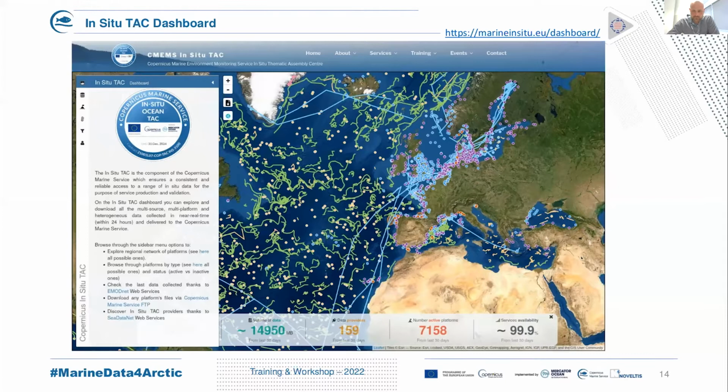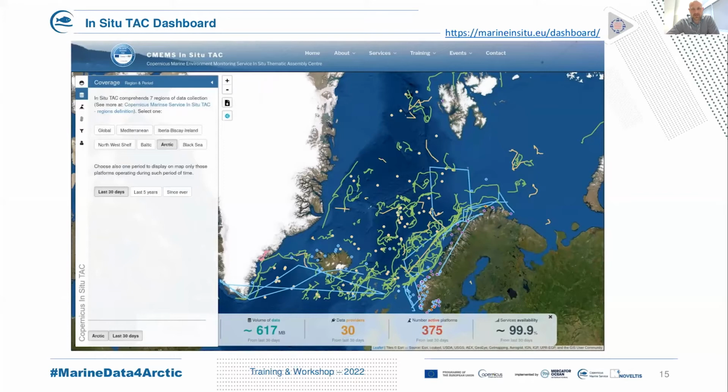If we zoom into the Arctic region, there's less data, of course. But still, we have several hundred active platforms. And again, the service availability is very high. And as you can see on the left side here, you can look for data. And you can also click on the screen to get one example here.